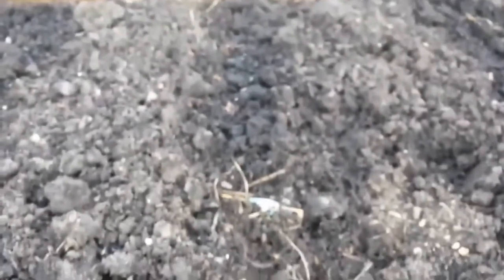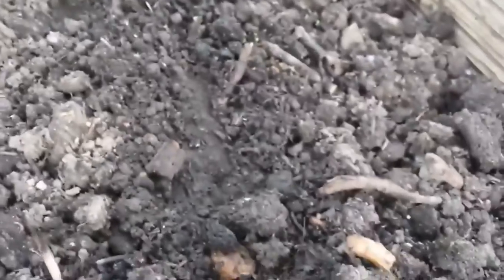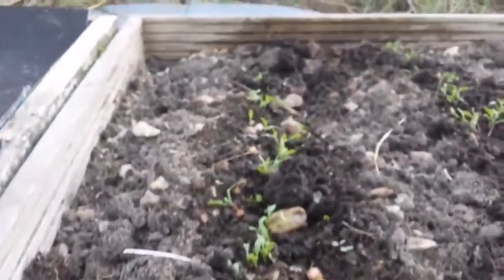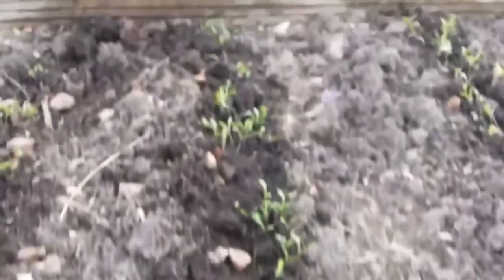From here, there are some radishes, and only one has germinated so far. And the oriental spicy leaves have also germinated. And these are the Persian cress I sowed about 10 days ago. As you see, they have germinated well.